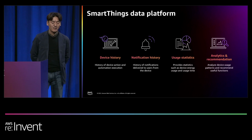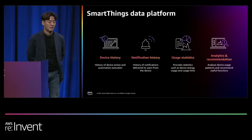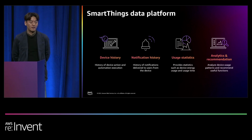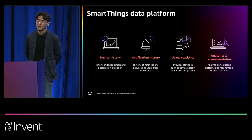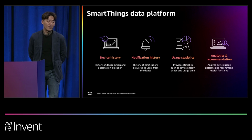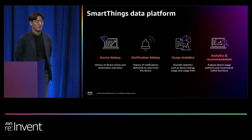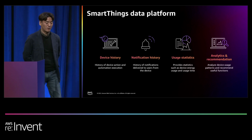the SmartThings data platform provides various features. In the platform, there are two types of histories. One is the history on what happened in devices, and the other is the history on what users get from the devices. All the histories for the last 7 days are stored in the data platform. Another feature is usage statistics. The key use case of this feature is to provide users with energy usage patterns or savings of eligible devices.